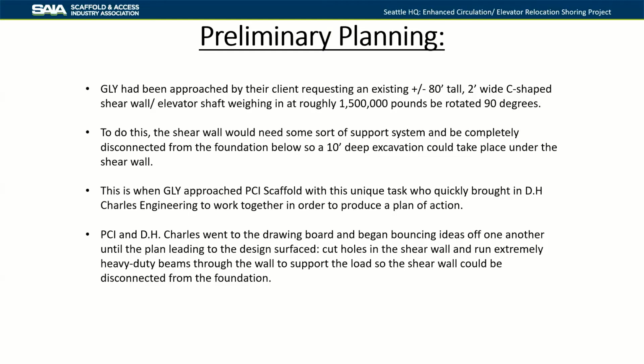What they needed to do is hold it up in place, and it couldn't move within 1/16 of an inch. Also, they had to cut out basically the whole bottom of it and excavate down underneath it about 15 feet and remove the footings. So the shear wall would basically just be hanging there, supported.